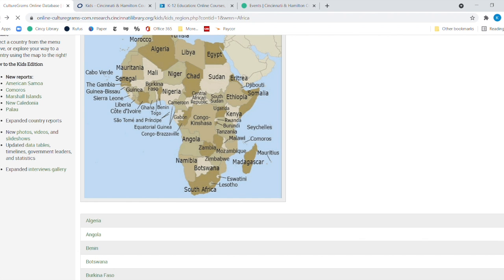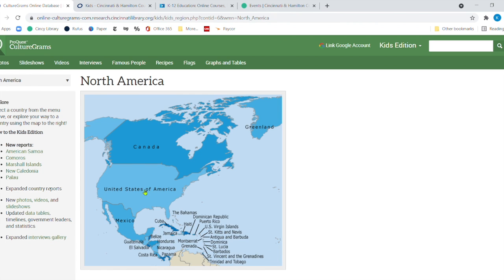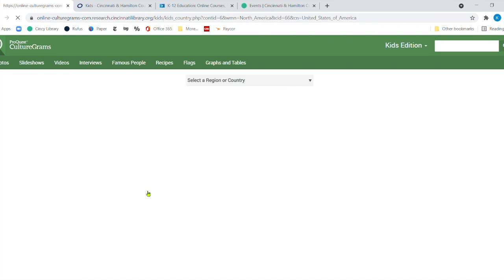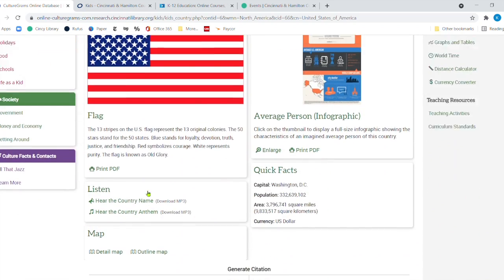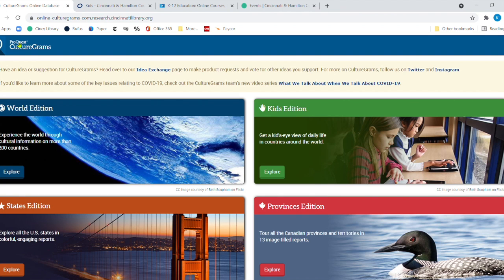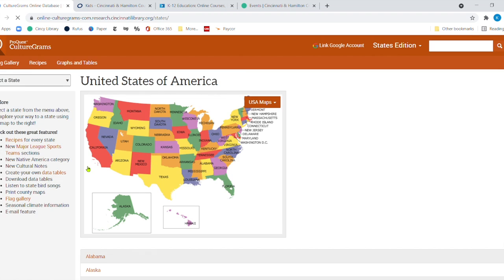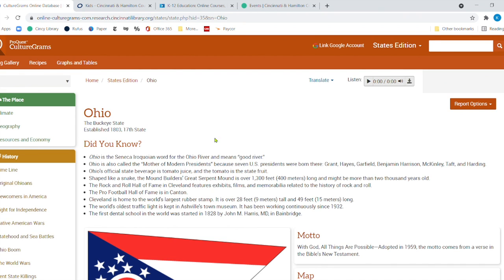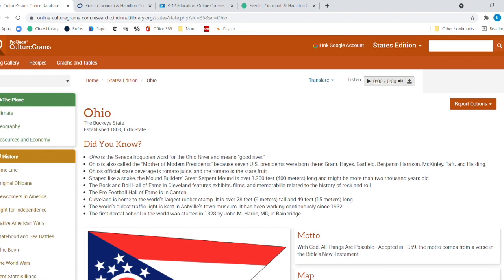You can also do this for the states. So if I click here on North America and click on the United States, then I'm going to find out some information about the United States. But I'm going to go back up here to CultureGrams, and I want to go to the state edition. So if I click here and you want to do a little lesson on Ohio, there is the entire lesson for Ohio. All right. So I'm going to go back.